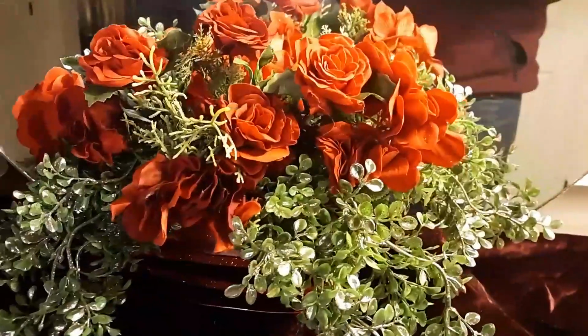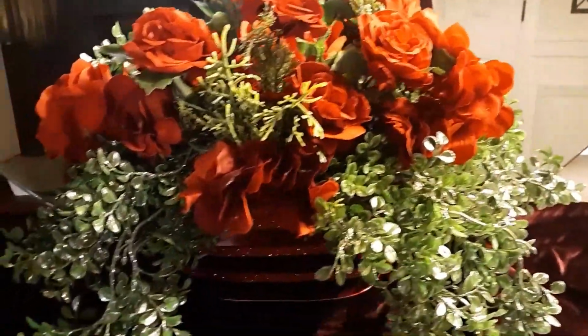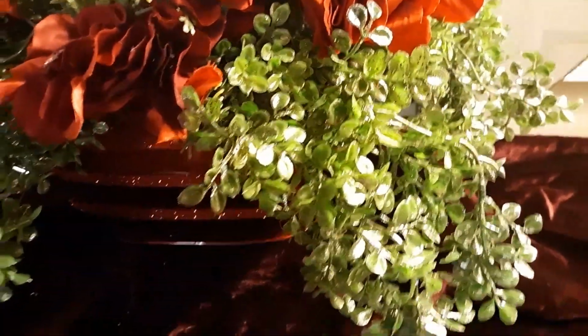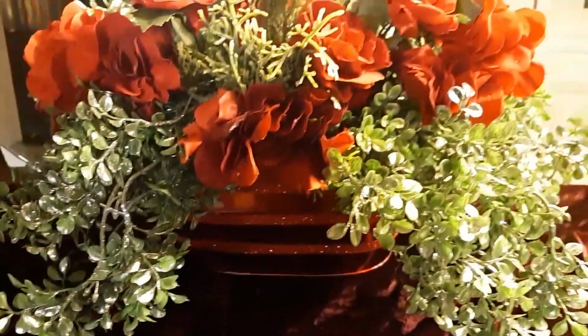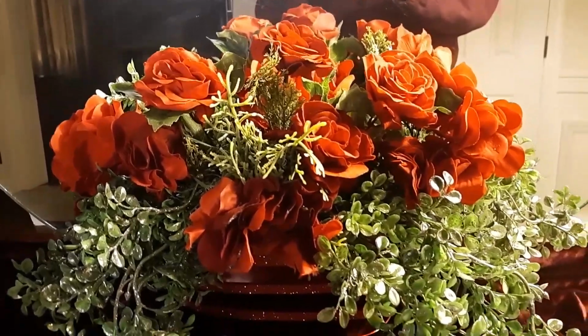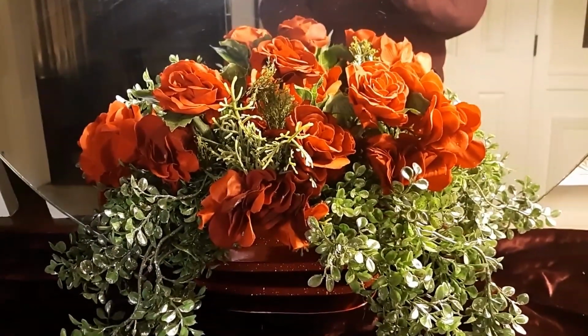Okay, so something really simple, not much effort in there. Like I said, I put those 2, this ivy that looks a little frosty, and then these roses and other red flowers in here. Simple, quick, took me like 5 minutes.